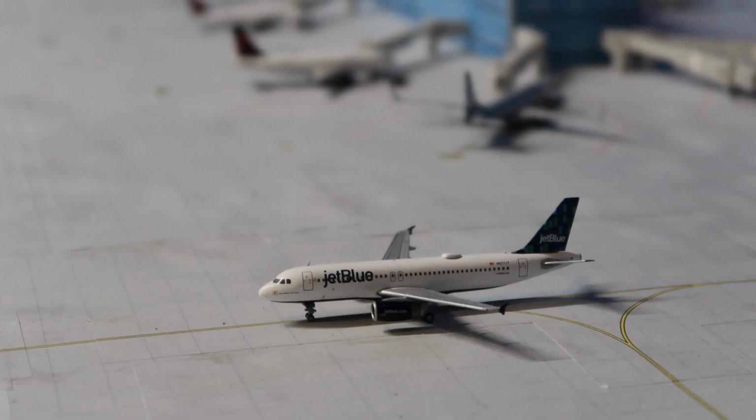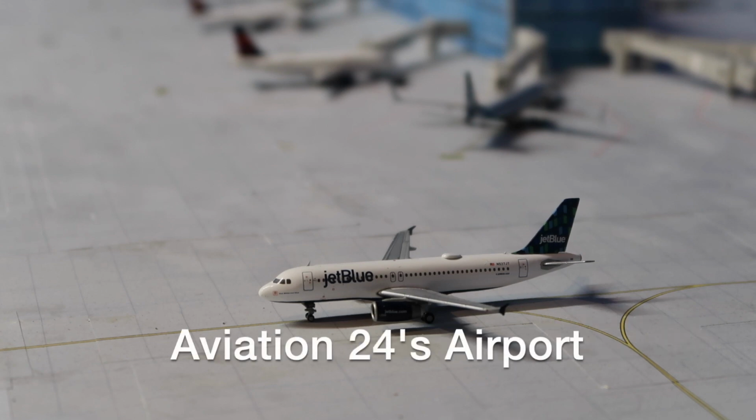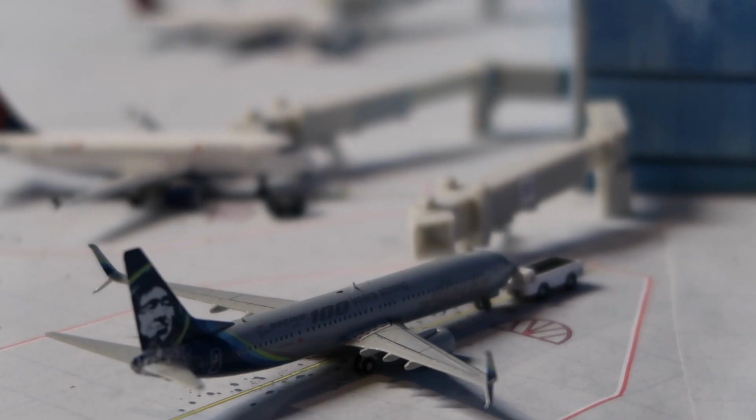Then right here is a JetBlue Airbus A320 taxiing past the domestic terminal behind it, and this is departing for Eastern Liberty International Airport, which is Aviation 24's airport. Then an Alaska 737-900 is waiting for the JetBlue to pass, which is behind it, so it can push back for Seattle, Washington.